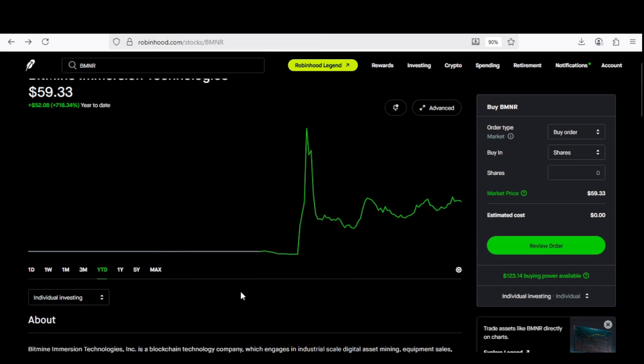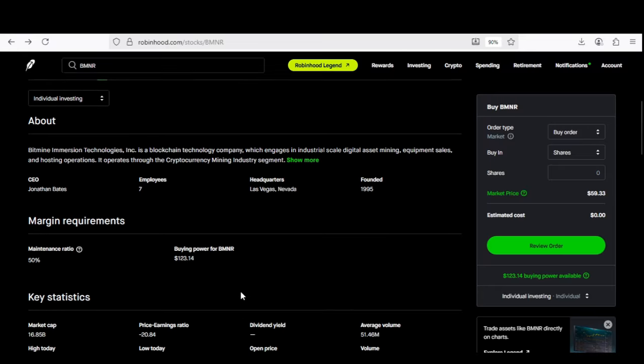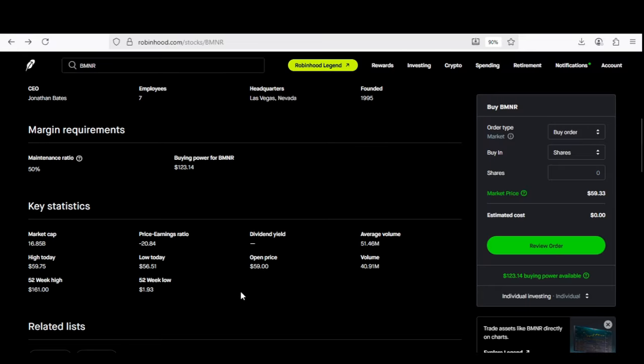Let's go ahead. We're going to go down to show you a bit more information down here. And this is why it's very volatile. Although the stock just IPO'd back in June, so it's only been in existence on the stock exchange for like 3 months, it moved from a share price of $1.93 all the way up to $1.61. That right there is a very huge discrepancy.